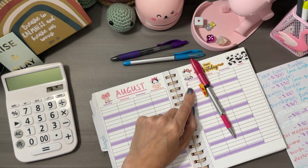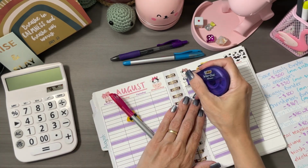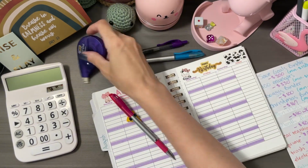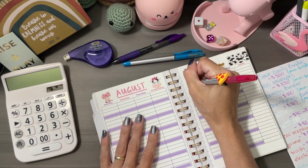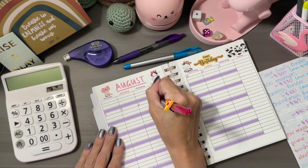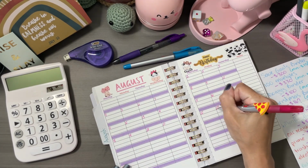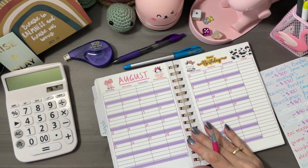Oh my goodness, you guys, what happened? How did I do that? You know, every single time there's always some reason for me to use the whiteout. Best invention ever. All right, there we go.